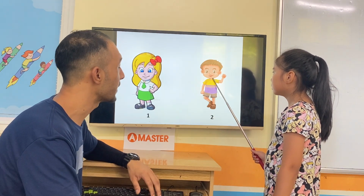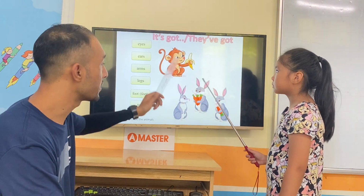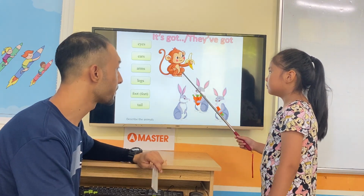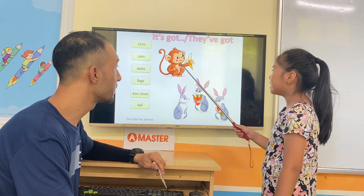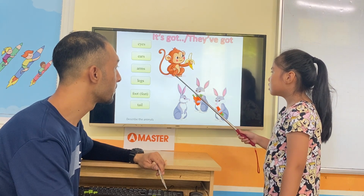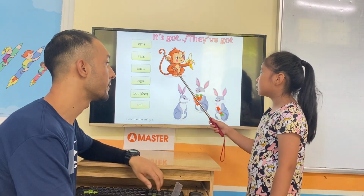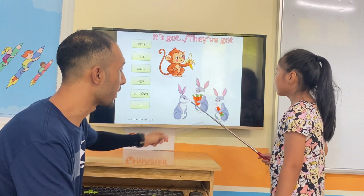Okay, perfect, Annie. Now describe the animals. What animal is it? It's a monkey. It's got two eyes, two ears, two arms, two legs, two feet, and long tails. Tails. Okay, what animals are they?